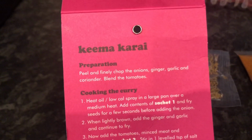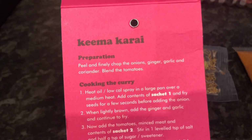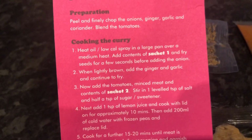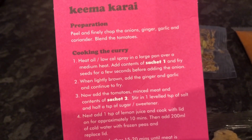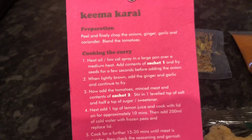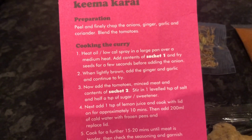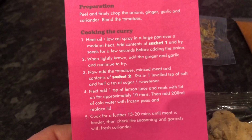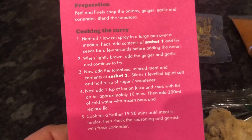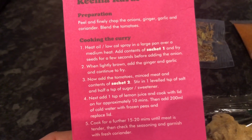To prepare, we need to peel and finely chop the onions, ginger, garlic and coriander, and blend the tomatoes. Then we need to cook the curry. Heat the oil or low cal spray in a large pan over a medium heat. Add the contents of sachet 1 and fry the seeds for a few seconds before adding the onion. When lightly brown, add the ginger and garlic and continue to fry. Now add the tomatoes, minced meat, contents of sachet 2, stir in 1 level teaspoon of salt and half a teaspoon of sugar or sweetener.